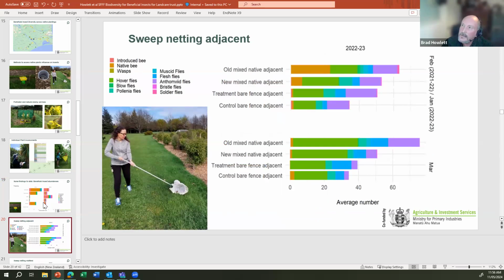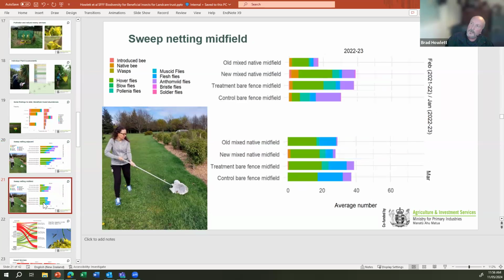Our sweep netting is also showing a trend in terms of more diversity, higher numbers of beneficial insects around the old mixed natives, followed by the new mixed natives, more so than the treatment bare fence and control bare fence lines. So really a consistent pattern developing there. So that's adjacent to these features. When we go into the middle of the field, though, we're not seeing it translate further out. So it seems to be quite a localized effect.